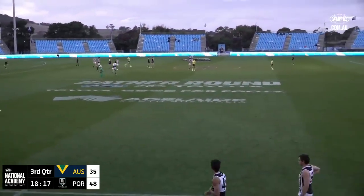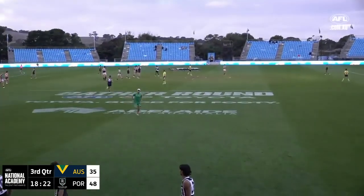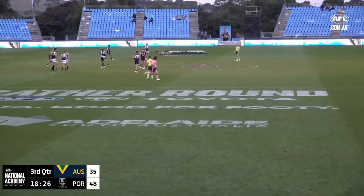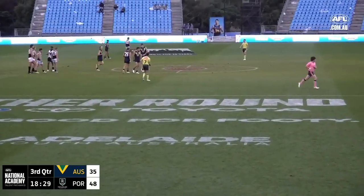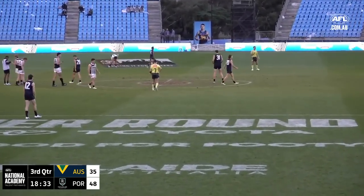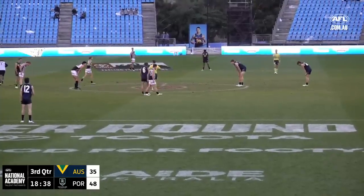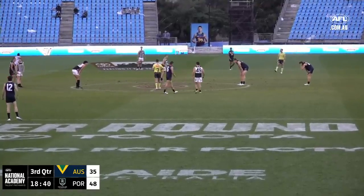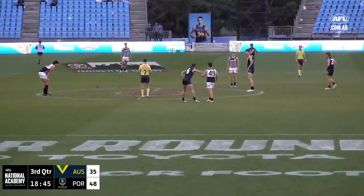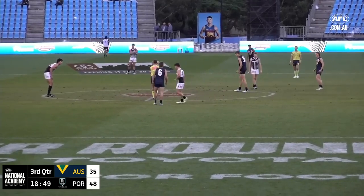Second goal of the quarter for the academy team. And a nice finish by Zane Dersma. Goal that came off the back of consistent pressure, resulting in the turnover. It was a beautiful finish from beyond the arc for Zane Dersma.